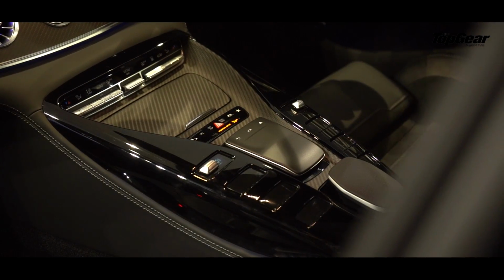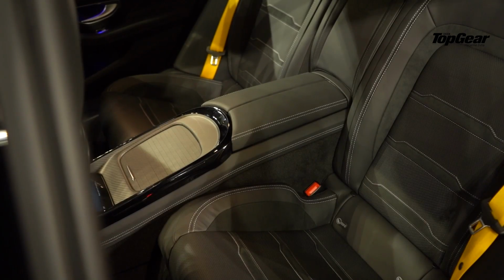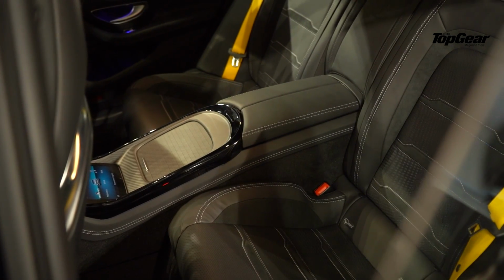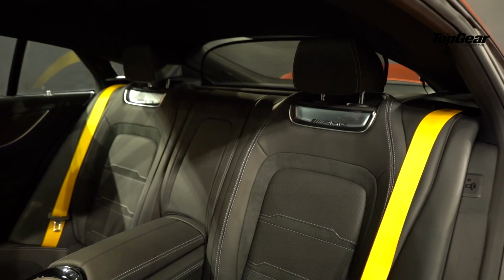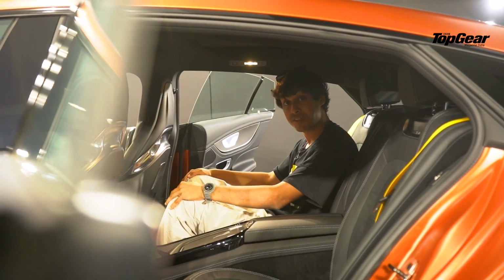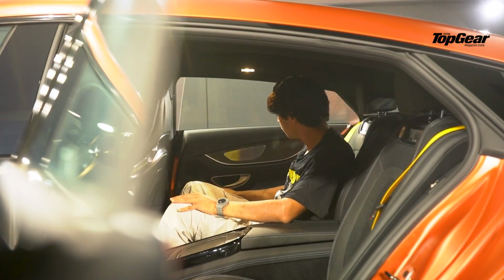Now, the back seat might not be the most important criteria to an AMG buyer, but I'm guessing since you bought a 4-door, it probably is. So in terms of comfort, this is actually surprisingly comfortable in the back over here. I've got plenty of headroom, more than sufficient. I've got more than enough legroom. I'm 6 feet for reference, and the driving seat ahead is set to my driving position. So I've got more than enough room, and this does not feel claustrophobic at all.